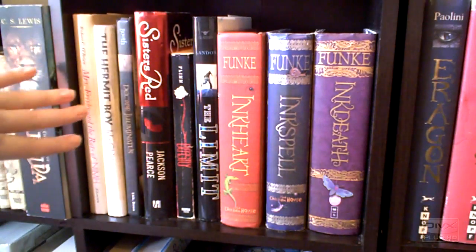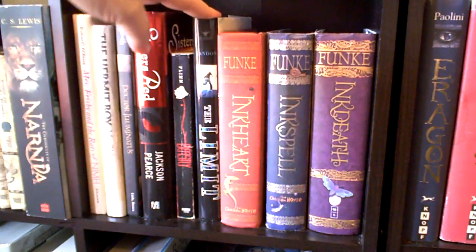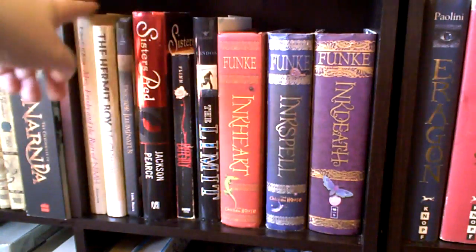In this section we have some older books, just an oddball that I'd picked up: Sisters Red, Beasley, The Limit, and the Inkheart series.